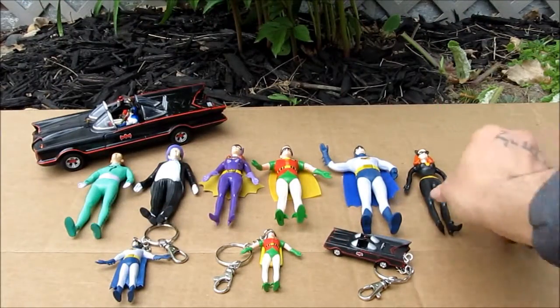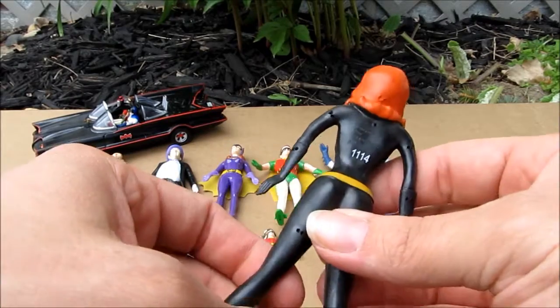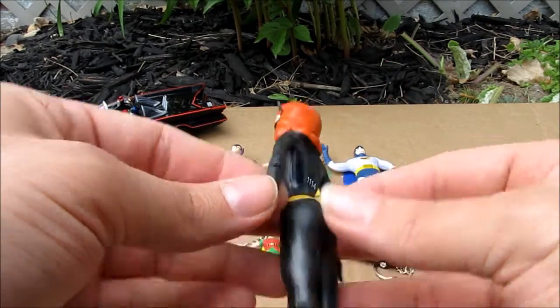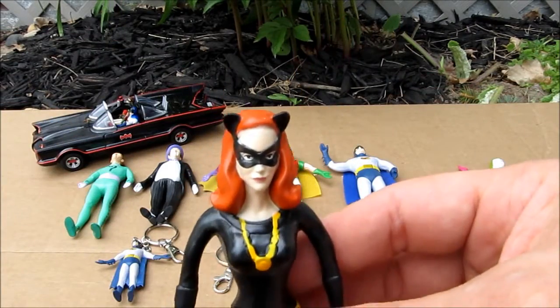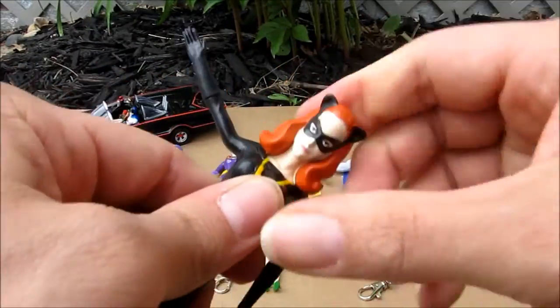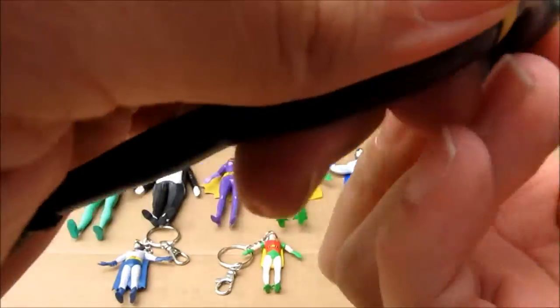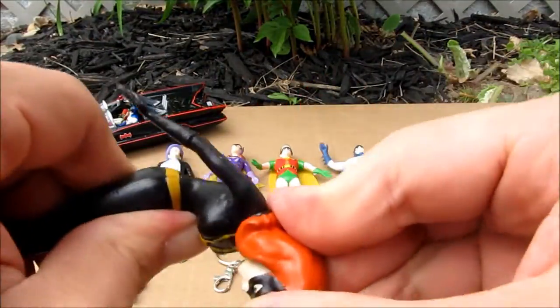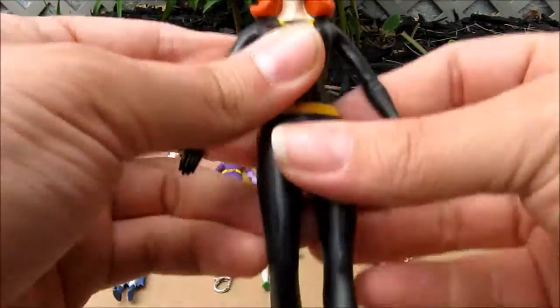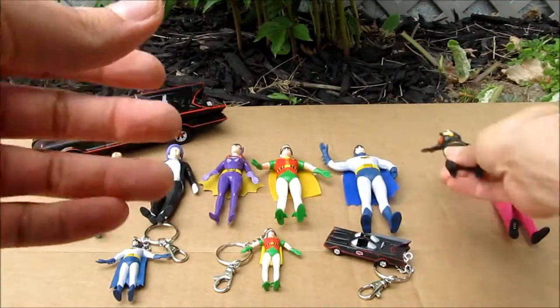Okay, and here's Catwoman. I'm guessing it's supposed to be Julie Newmar's Catwoman. Very fun. Bends arm, head, legs. Her torso bends a little bit. You got her Catwoman boots.